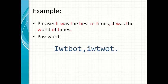Now, let's take an example. Our phrase is, it was the best of times, it was the worst of times. That's a pretty popular phrase, but let's just use this as an example. I take the first letter of each word, I've marked them here in red, and included the punctuation, the comma and the period. When you're done, this is what you end up with. That's a pretty good password. Good enough for your password vault.